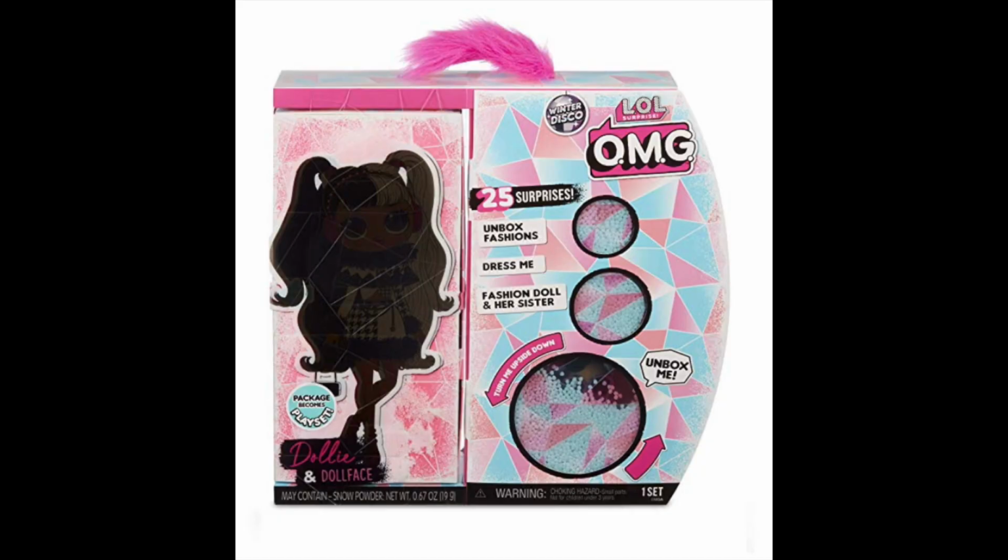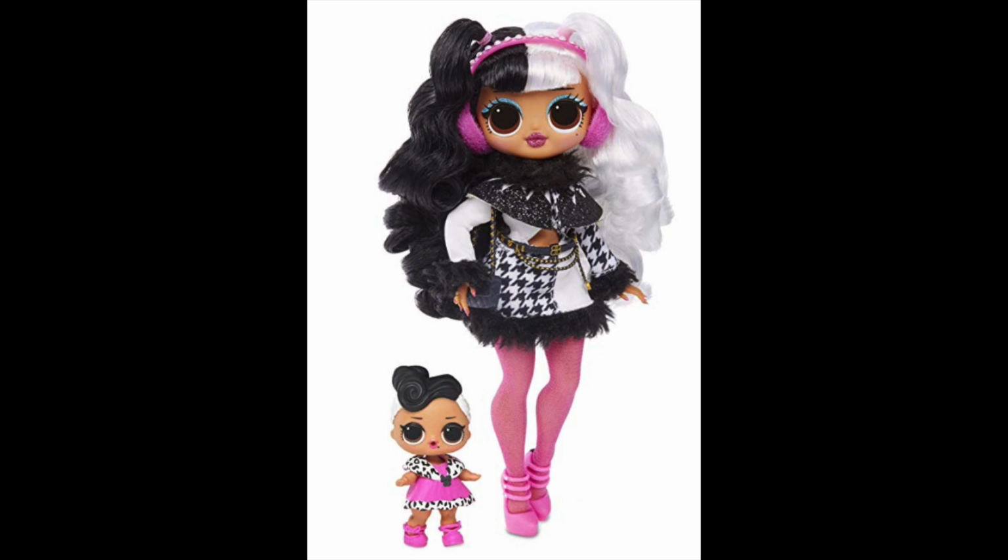Okay, the Amazon and Walmart price for just the Winter Disco Doll is $34.88, and it comes with a little sister, the box becomes a playset, and some of them come with a snow surprise. So these essentially are like a tall Barbie doll with a little tiny sister doll.